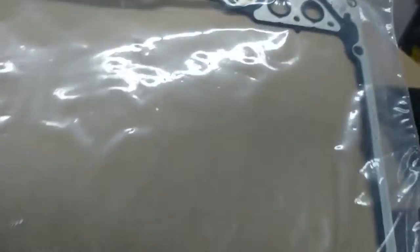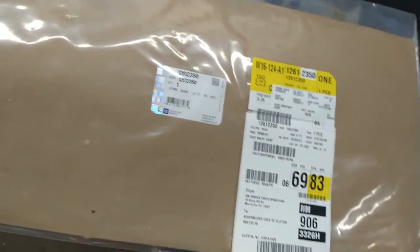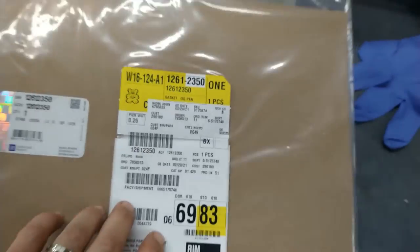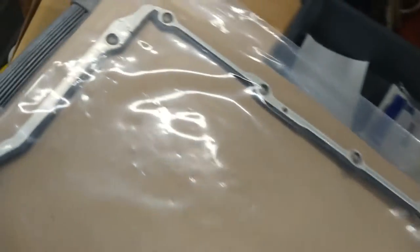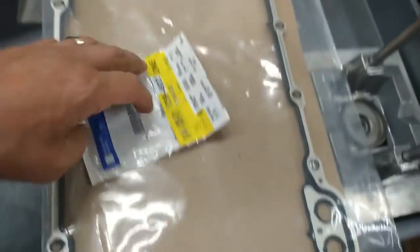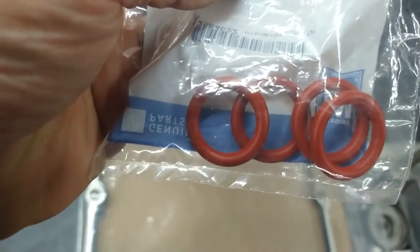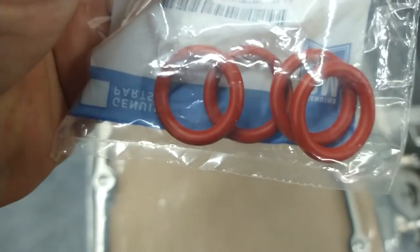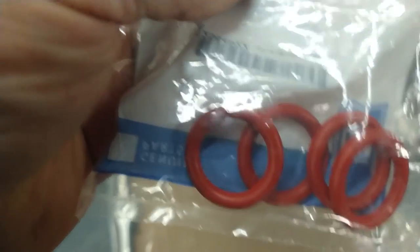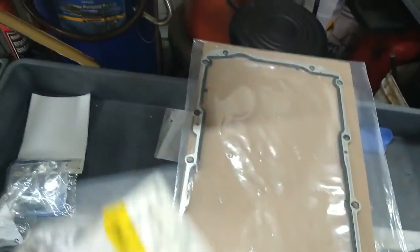Okay, so here's all the parts I bought: the oil pan gasket, it's a GM gasket. I usually don't put silicone on this, I just put a very thin film of oil on the rubber and put it back on. This is the O-ring, the one that comes on the tube, the one that goes into the oil pump, from the oil strainer to the pump. That's the O-ring. That's most likely the problem with this truck. I bought a bunch of them, also GM genuine parts.